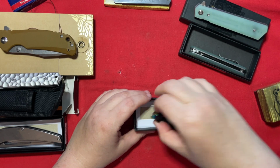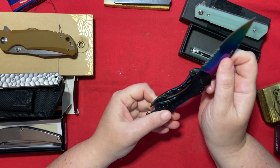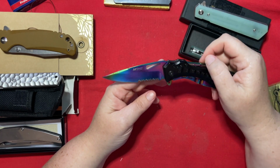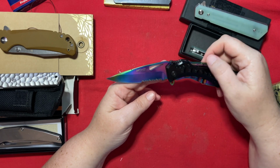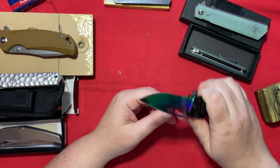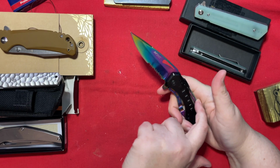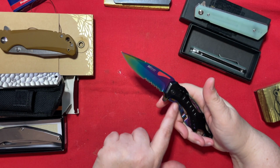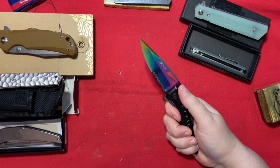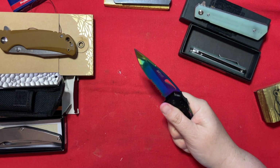Oh, I love multicolored blades. My knife has multicolored to it. This almost looks like a shark knife. It looks like a shark. It's very pretty. A little awkward to hold. Why? So it kind of bites my hand here and here. So that's why it's a little awkward to hold. It's not a cozy feel to it.